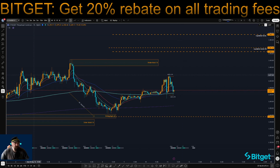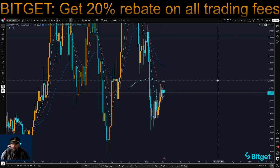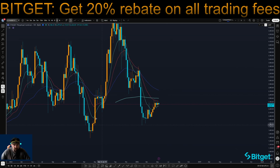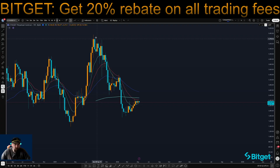So okay, let's dive in. As usual, I go for a weekly to see what is happening. We have created a higher low here on a weekly, but the volume is losing momentum now. That's on a weekly, because the weekly candle closes as a doji-ish type of candle. It's also rejecting the 20 EMA, but overall we're still in a downtrend. So, daily.